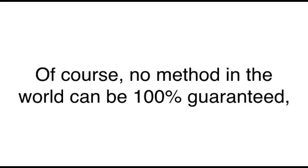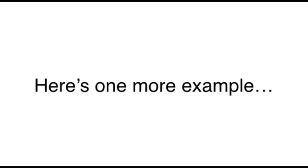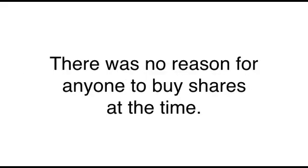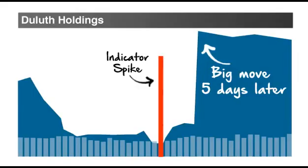Of course, no method in the world can be 100% guaranteed, no matter how good its record. But you can see how well WPI works, week after week. Here's one more example. Shares of Duluth Holdings had been dropping for months. There was no reason for anyone to buy shares at the time. But then on March 17, the WPI registered a spike. As you can tell by now, that meant something big was about to happen. Sure enough, 5 days later, the company surprised investors.